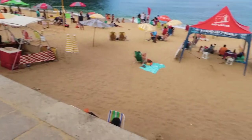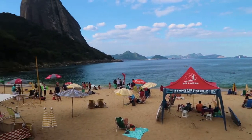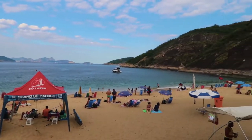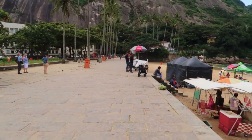And here we're at a beach called Praia Vermelha, which means red beach. It's a really beautiful one. You can see either side you got the mountains, like a little bay. Yeah, it's a really nice beach. So now we're gonna head down here and that's where the trail's gonna start.